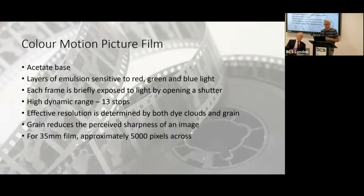And there are also several overlapping layers of them, different layers of emulsion on film. And to further complicate things, film has grain. It's caused by the clumping together of the dye clouds in those layers of emulsion, and that has the effect of reducing the perceived sharpness of images taken on film. So taking all of those factors into account, a reasonable estimate for resolution might be about, say, 5,000 pixels across.